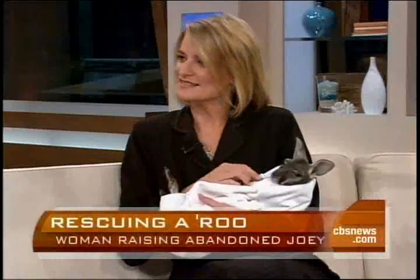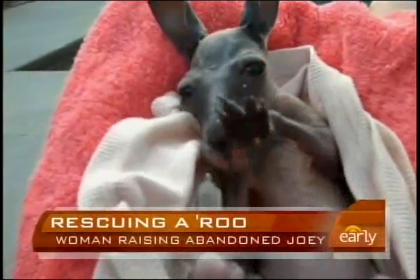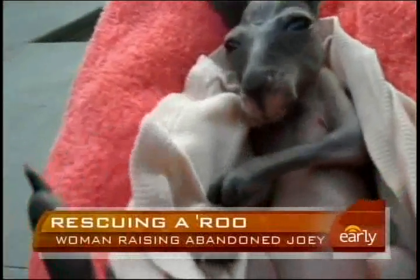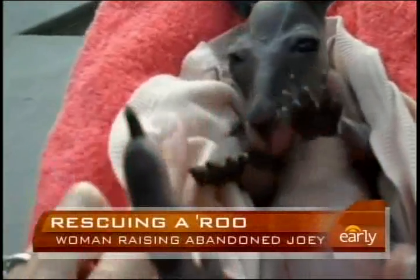We watched for a little while to see if she would go back to him. We didn't have any of the females go back to claim him. And at Global Wildlife Center, we have lots of room for the animals to roam around. So there was really no way to tell which one was his mother.